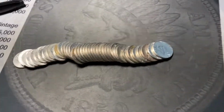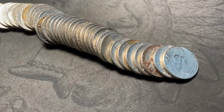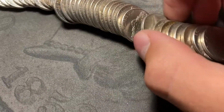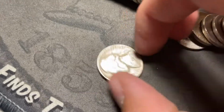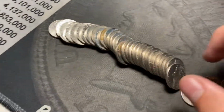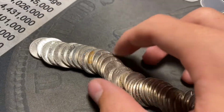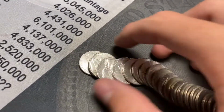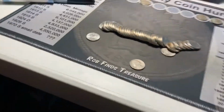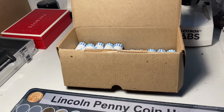Roll number 25, so a quarter of the way done for our video. And we have an interesting roll. There was some yellow/golden looking edges, but they were all modern. However, there is at least 1 find. I haven't checked this back part yet. This one's going to be a 53, minted in Philadelphia. Let me just check the back of this for some old looking rims or edges or surfaces. And I don't see anything. So I will call you back in on our next find, which is hopefully going to be pretty soon.